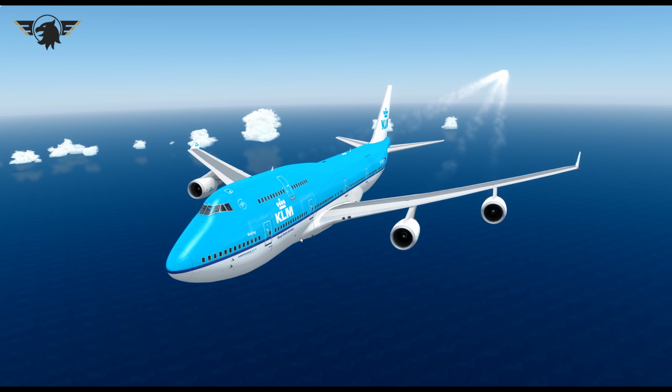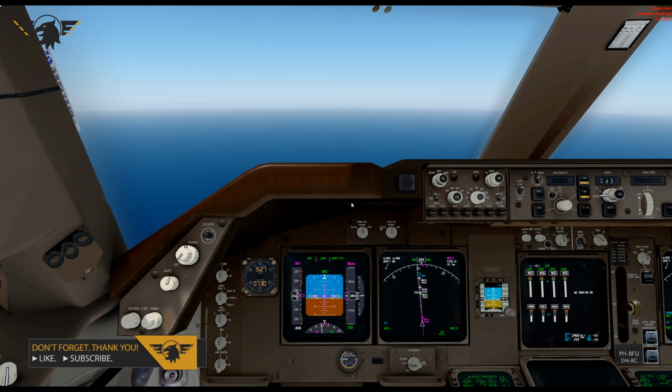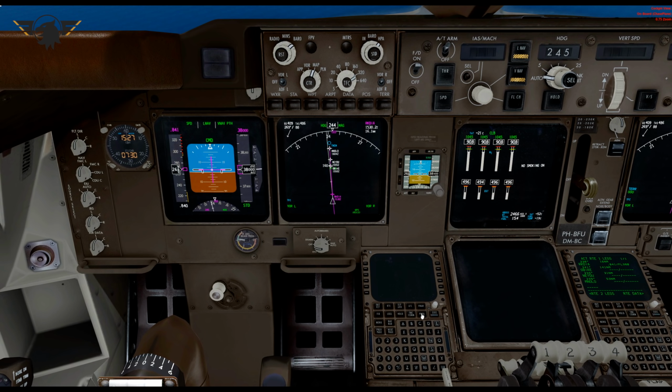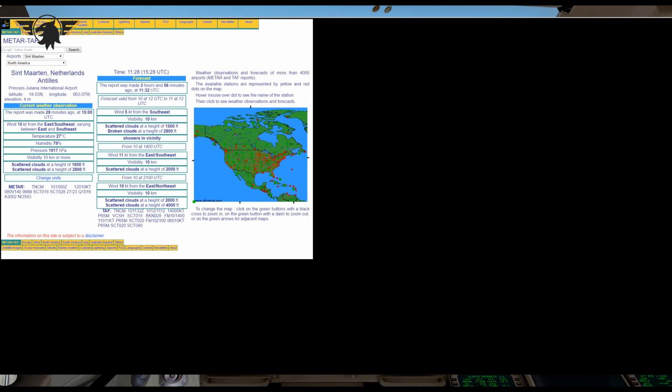Hello there guys, Matt here, welcome back to part number 2 of our flight from Amsterdam to St Maarten. We are just in the cruise at flight level 380. We've been doing some step climbs all the way, and we have approximately 266 miles left to go. We've been in the air for 7 hours and 30 minutes, which is pretty reasonable for this length of flight. However, we must prep the descent and the arrival, which is a necessity, otherwise we ain't going anywhere. Okay, so let me point you in the direction of my browser.